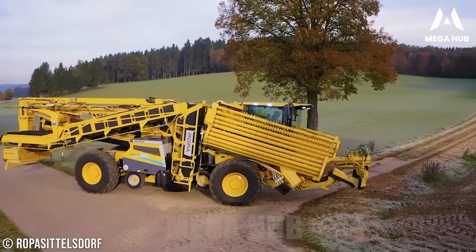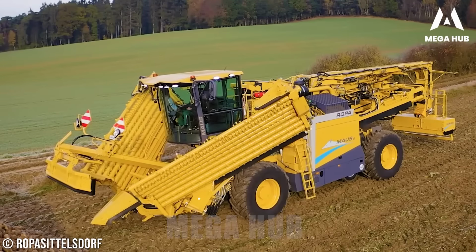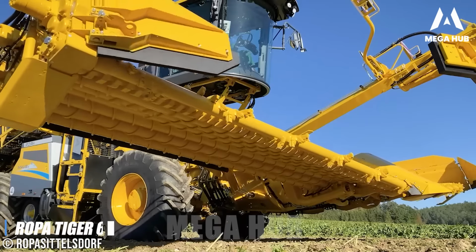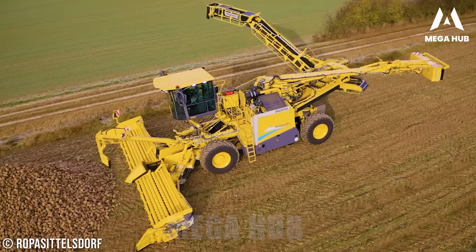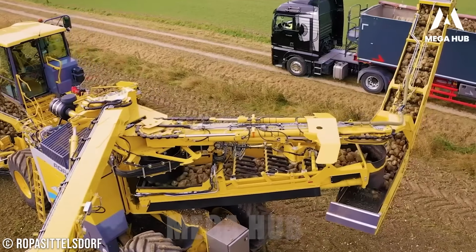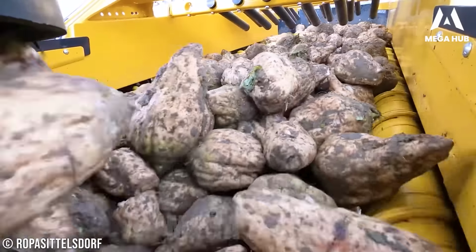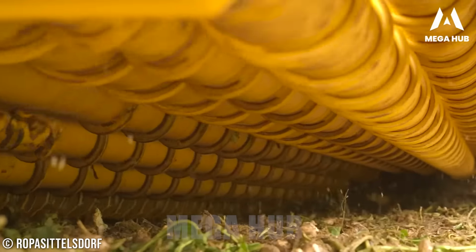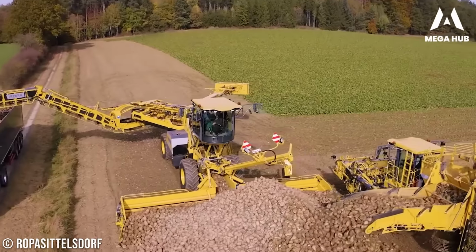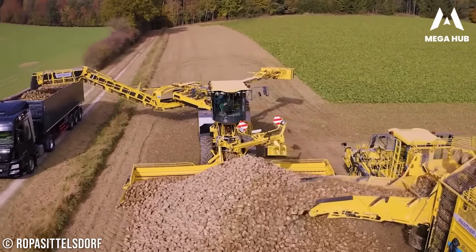Harvesting sugar beets efficiently requires a well-orchestrated machine lineup. Tiger 6S delivers raw power for beet lifting with 700+ horsepower and self-leveling stability. Panther 2S adds precision in tight spaces, while Mouse 6 streamlines field edge cleaning and loading. They adapt to any terrain while maintaining efficiency.